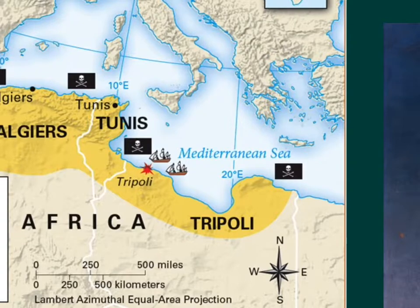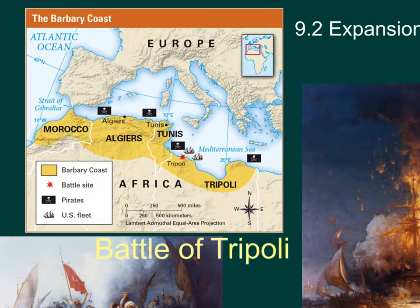And these ships here represent America. As the Americans are trading in the Mediterranean Sea, we are trying just to trade goods. But these Barbary pirates, symbolized by the skull and crossbones here, are making us pay money, pay a tax. We call that a tribute, just to trade in this area. Well, Jefferson says, no way, we're not going to pay you money just so that we can trade in this area. And so war breaks out between these nations.